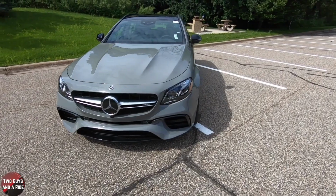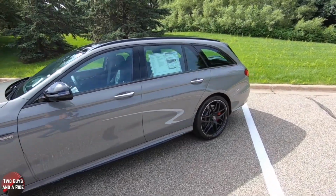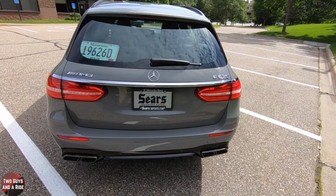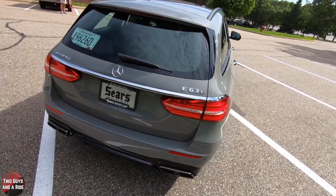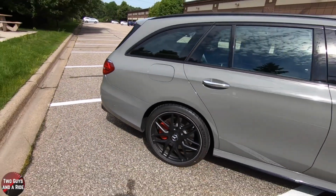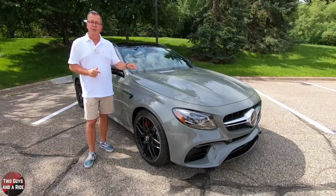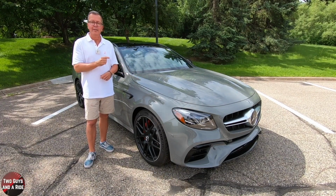I want to take a second and talk about the color of this vehicle, Arabian Grey. Currently, at the time of this filming, there are only 36 E63 AMG wagons in the entire United States. However, there's only one Arabian Grey. When you order this vehicle, you can special order it from Mercedes-Benz, and for an additional fee, about 10 grand, you can check the box and pick a color that gives you a one-off color combination vehicle in the AMG package, and it is right here.